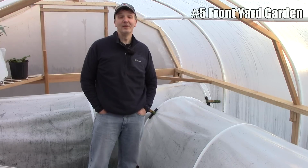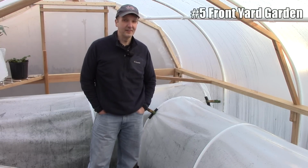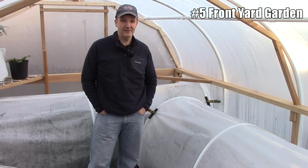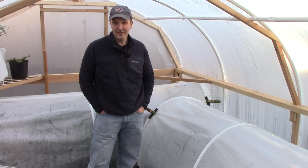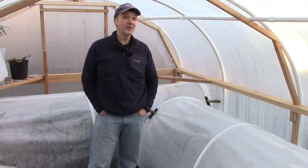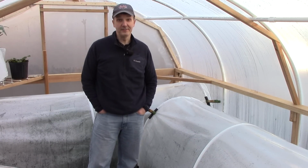Grow bags also enabled us to grow a lot more in our front yard this year. That's our sunniest location, so it's a great place to grow peppers and eggplants. We're not supposed to grow in the ground there without a permit, but we did get away with growing in grow bags, and we probably doubled our eggplant and pepper production as a result.